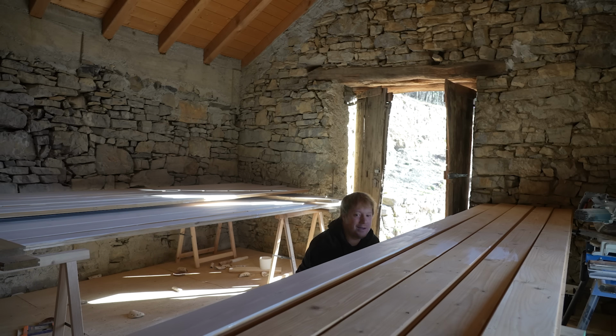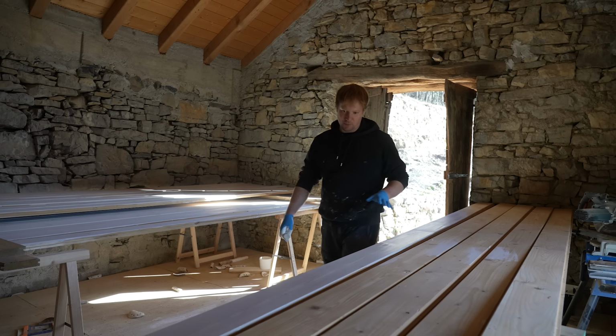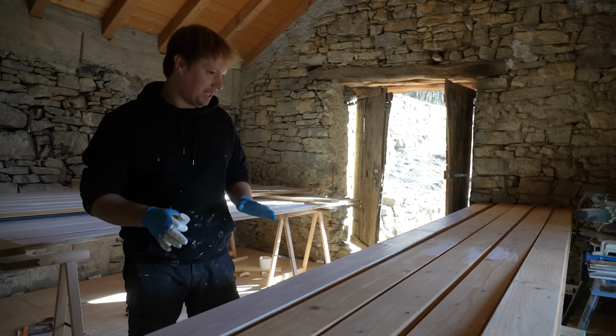And for me, what that means is I can just continue to be a little bit sloppy about it, which means today I should be able to have the rest of the floorboards for the house completely painted and maybe even sealed.